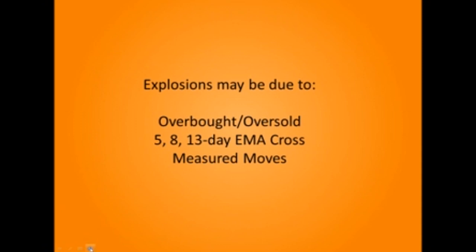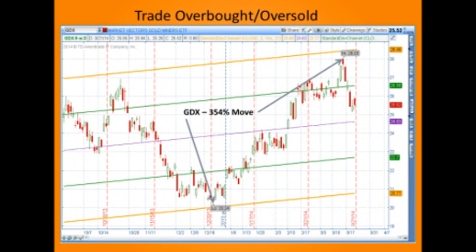Alrighty. Okay, let's go over the explosions due to overbought, oversold, the 5, 8, 13-day exponential moving average cross, and the measured move. These lines here, and I use Thinkorswim as my trading platform. I'm not affiliated with Thinkorswim. I don't get a kickback from them. I just happen to trade my hedge fund through them, and I trade my very large portfolio through them. I think they've got the best trading platform as far as charts and commissions are concerned. But I'm not here to tell you that's what you ought to do.